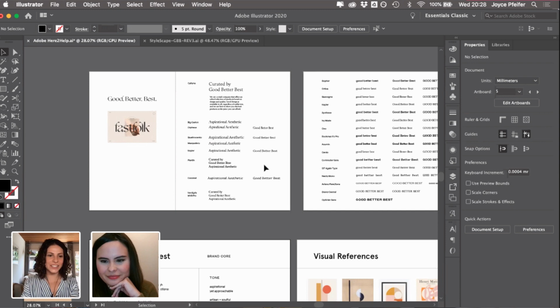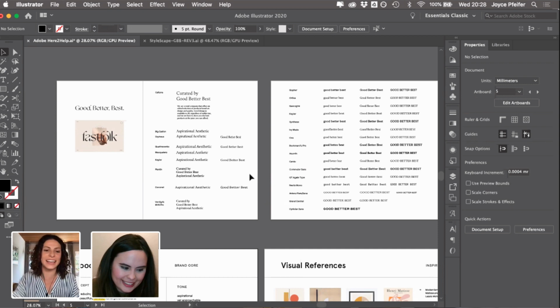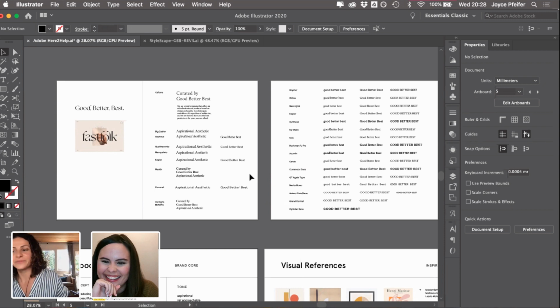Let's do it. Because I can. Queen of fonts, you guys. You have no idea. We were working on this project and we would see a tiny font in maybe the body copy of something. And then we'd be like, oh, that's cool. 20 minutes later, Joyce is like, I found a font. Here's the link to it. She has this amazing font radar. So yeah, I love fonts.